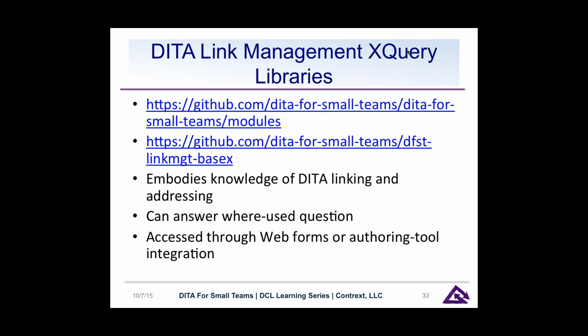There's other things I'd like to know. Once we can answer that where used question, we've already collected enough information so we can do a lot of other interesting things around the link aspects. Who do I link to? Who links to me? What are the kinds of links? Which links are topic refs? Which links are content references? Which links are cross-reference links? Which links go outside my content to external web pages, which links go inside my publication, which links go across publications.